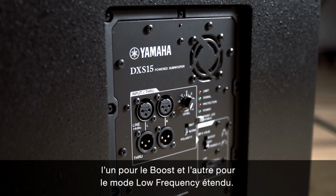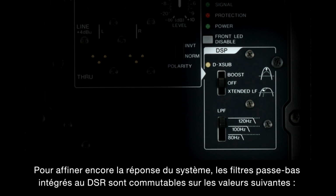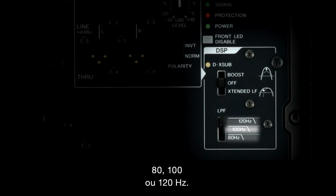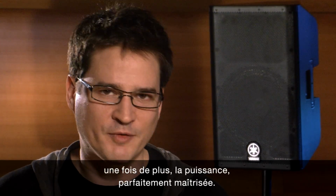Offering two DSP settings, one for boost and the other for the extended low frequency mode. To tune the system further, the DXS's low-pass filters offer filtering at 80, 100, and 120 Hz. The new DXR and DXS series from Yamaha, once again, it's power, perfectly processed.